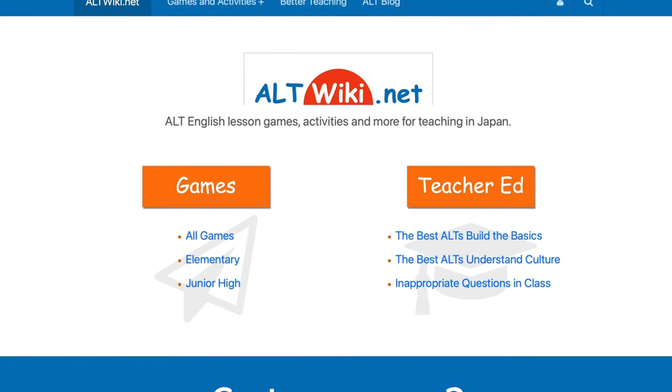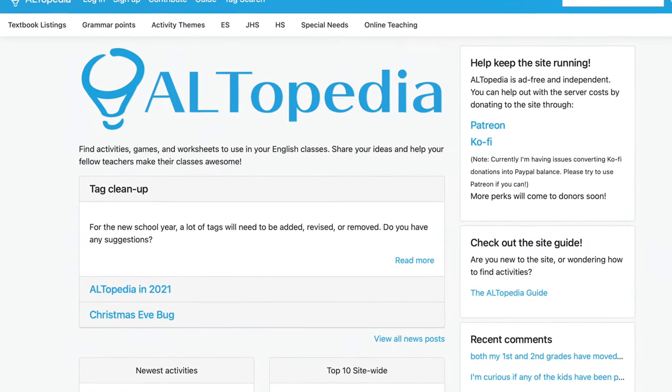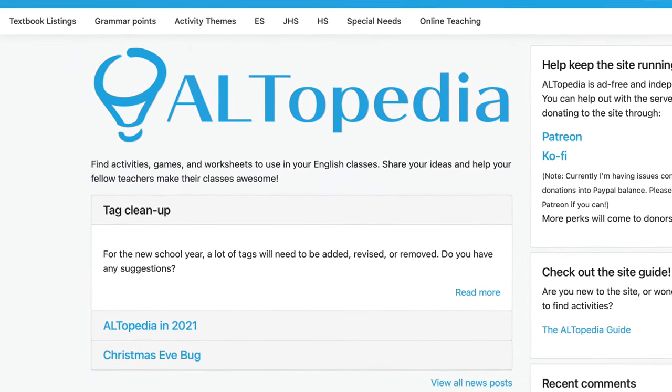I just Google search ALT games. I think some of the most popular websites are AltWiki and Altopedia. So just those websites usually have games and activity ideas based on the grade level as well as on the book that you're using. If you're going to be an ALT at an elementary school, it's a completely different ballgame.